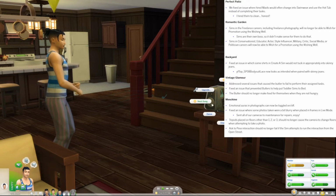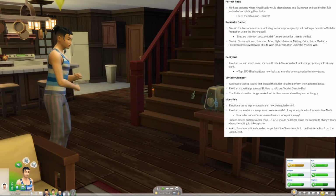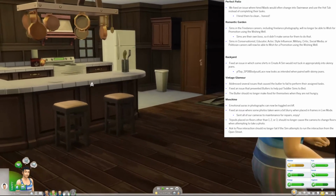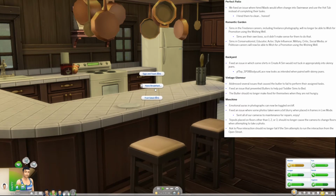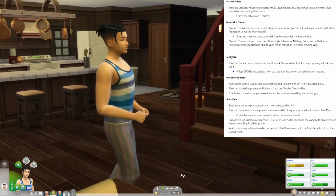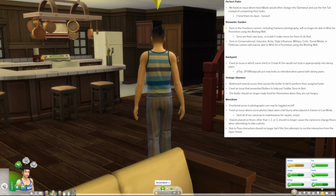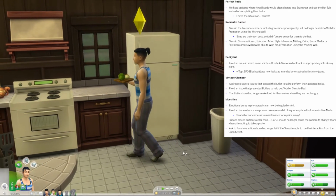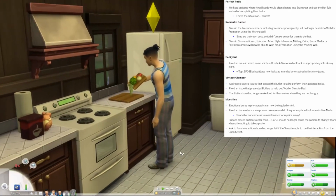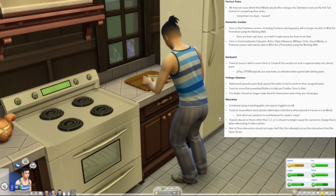And last but not least, the Mosquito Fixes and updates. Emotional auras in photographs can now be toggled on or off. Fix an issue where some photos taken were a bit blurry when placed in frames in live mode. Tripods placed on floors other than 1, 2, or 3 should no longer cause the camera to change floors when attempting to take a photo. Ask to pose interactions should no longer fail if the sim attempts to run the interaction from the open street.